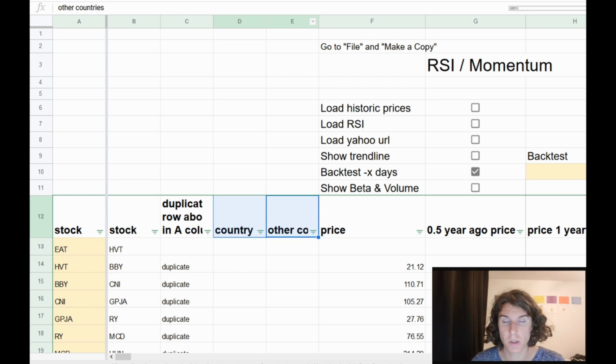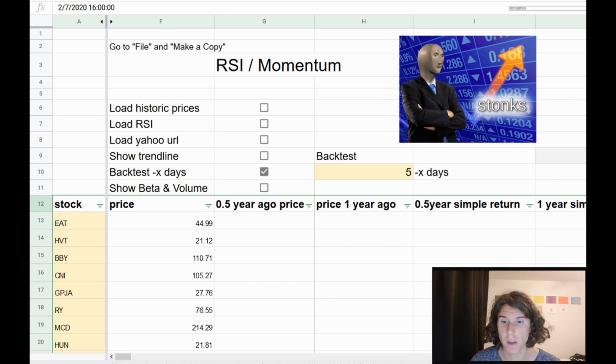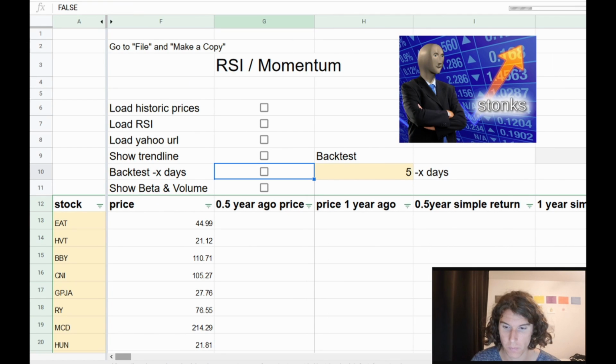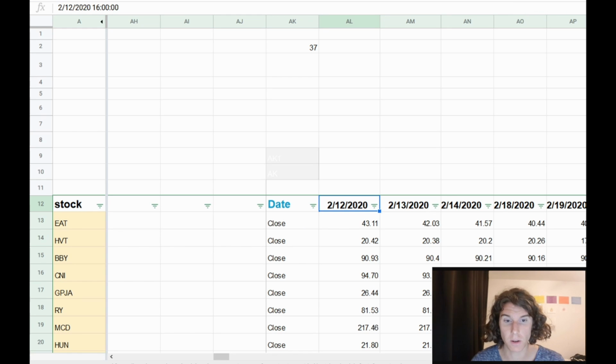And these two columns are currently placeholders, and they will be used later on to show stocks that are non-US correctly. And they can usually be hidden. And for the backtest, if it's checked and the 5 days, you see that the starting date is the 7th of February 2020. And if you uncheck it, it should turn back to the 30th rather quickly. The starting date should look like this then, if we change it a bit.